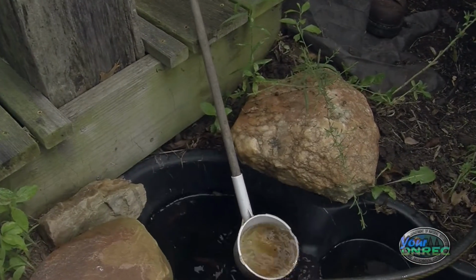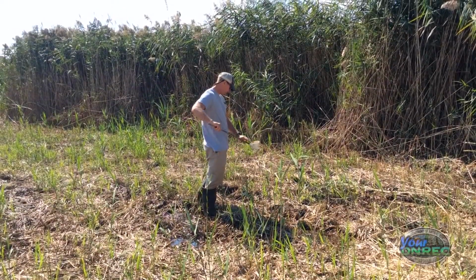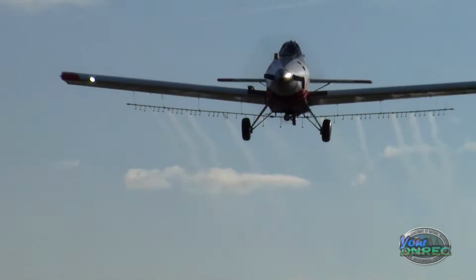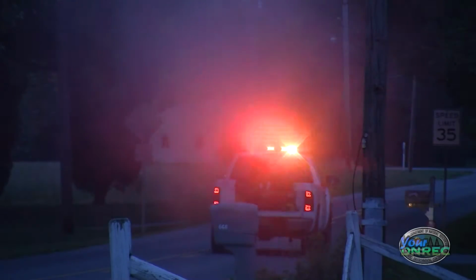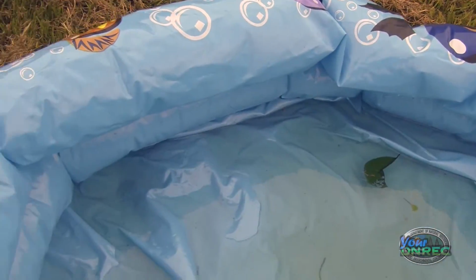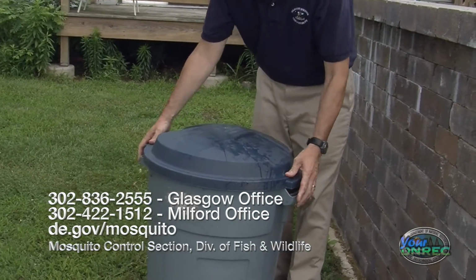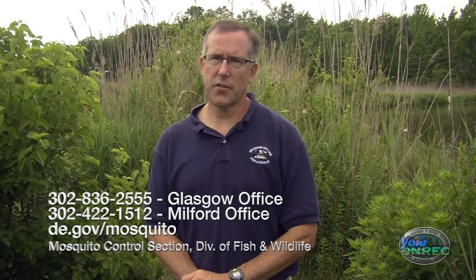At that point in time, the mosquito control section is then limited to the application of insecticides to kill adult mosquitoes, applied at ground level via truck sprayers or by aircraft. The mosquito control section wants to limit any necessity to use the chemical pesticides to the extent practicable. So we need homeowners to either get rid of any standing water that's not needed on their properties or to prevent such water from accumulating. If you find that you are still having a severe mosquito problem, contact the mosquito control section.